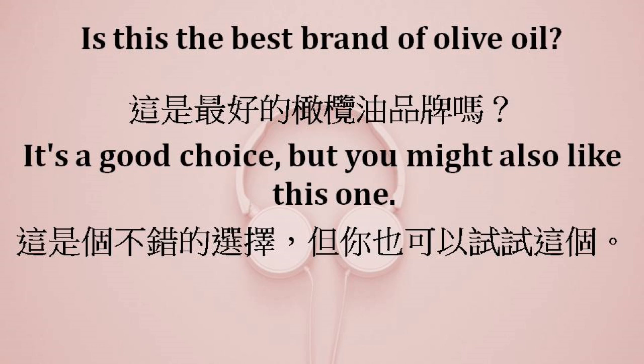Is this the best brand of olive oil? It's a good choice, but you might also like this one.